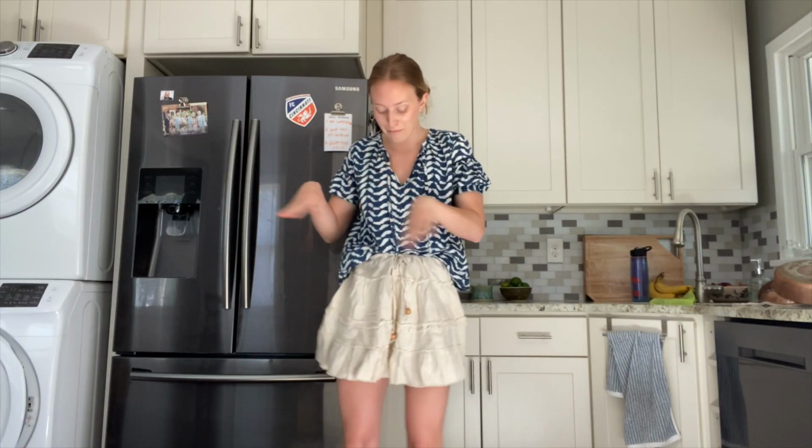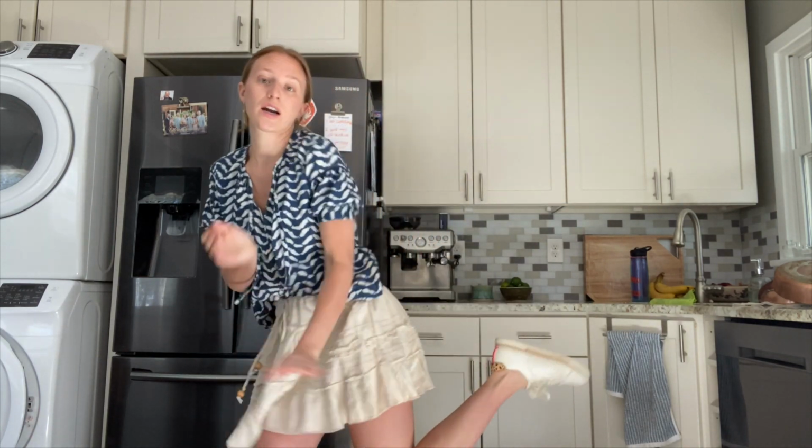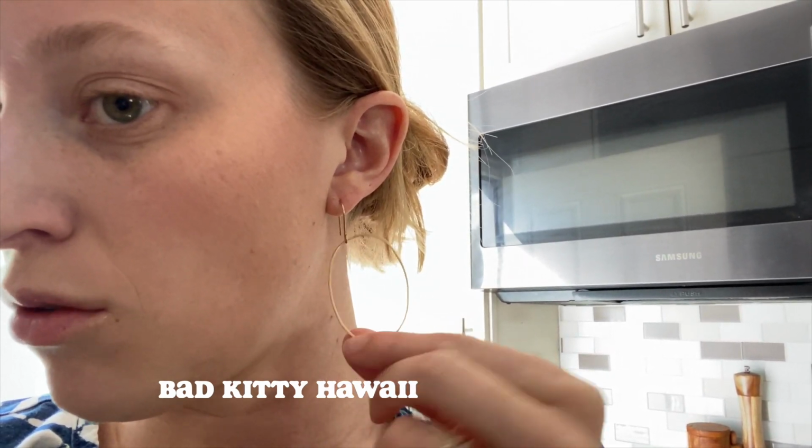We've got this upcycled skirt, this very old Madewell shirt, which I have not worn in a while. And some fun little white tennies. And my favorite earrings, linked below. They're by Bad Kitty Hawaii. She is a small business owner in Hawaii, and her jewelry is so cute.